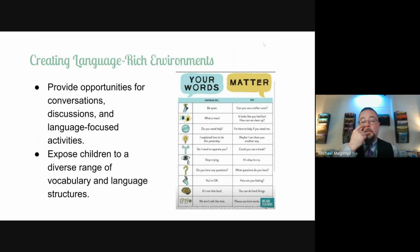So creating language-rich environments. And I love this handout, Your Words Matter. And it kind of reminds me of something that my father once said to me when I was complaining about my work conditions. And I said, Dad, this doesn't work. What we're doing doesn't work. And I said it over and over. And he said, Son, you can't just say what doesn't work. You have to specify what you think will work. In other words, tell them what to do, not just what not to do.